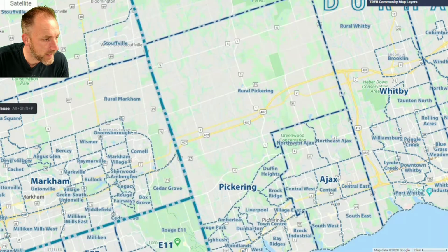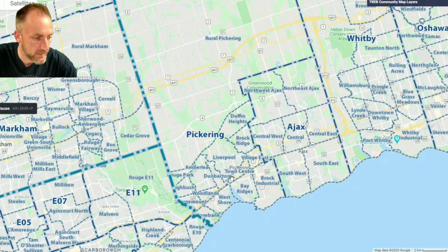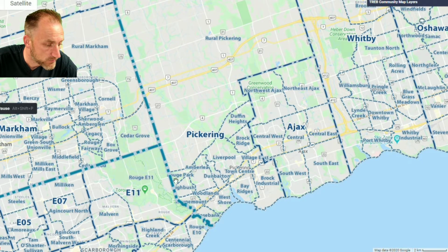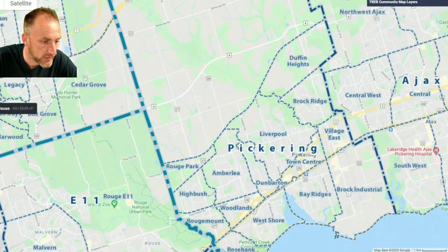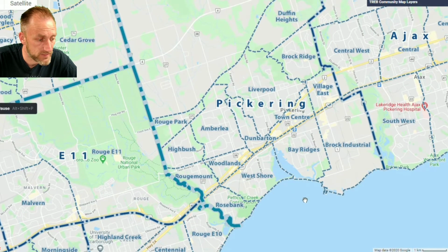Actually, before we do that, let me show you this. This is part of the Toronto Real Estate Board's website that I have access to, and it shows the different areas within Pickering. That will help explain it a little bit better, so that you know which neighborhood is which, especially when you're doing your research. This is kind of an easy way to see all the different areas.